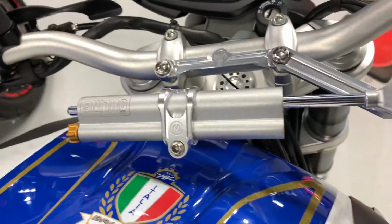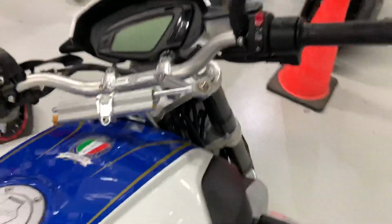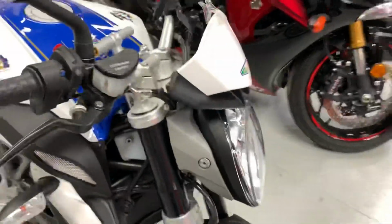And it has an all-in steering damper. It works. It's hydraulic. I tested it already too. So the bike is here.